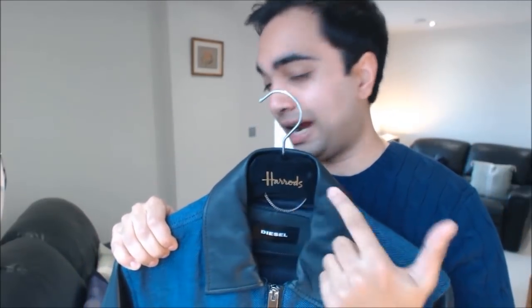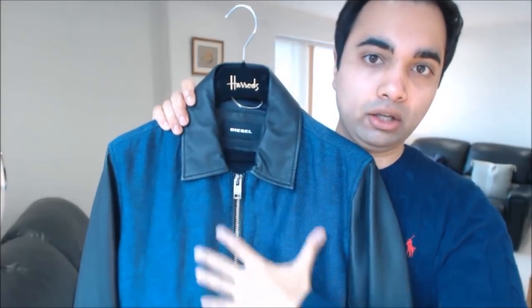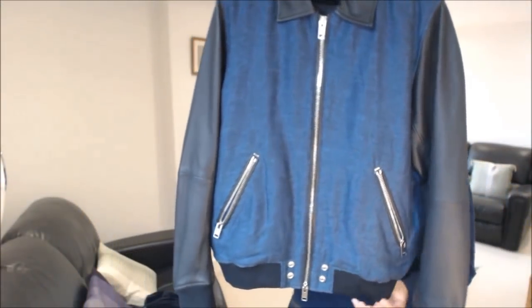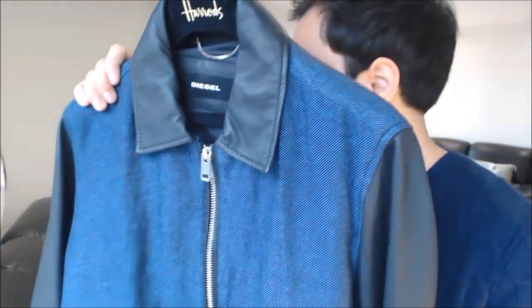Okay, so going on to the final jacket in this fashion pickup video. And this one is a really great one. I'm loving this jacket. As you can see, I picked this one up from Harrods. This is a Diesel cotton linen in terms of the body, but leather sleeves and collar. So it's like a bomber jacket. And again, absolute bargain in the winter sale in Harrods. Quality is really, really nice in this jacket.